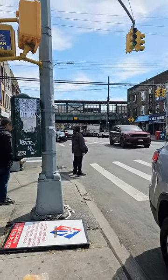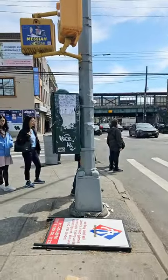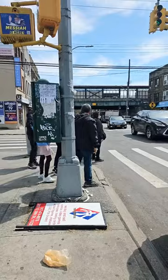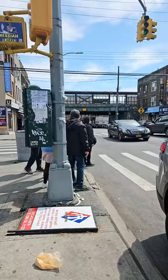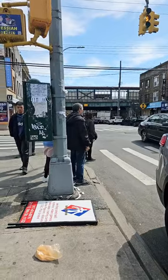Oh, you need to sit down? Did you get a seat? Yeah, you got a seat. Uh-huh. It doesn't say, but it's very delayed, yep. Yeah, that's just it. There's a lot of delays on the train.